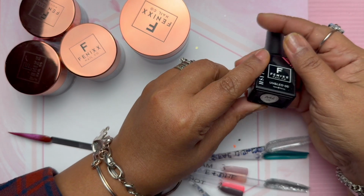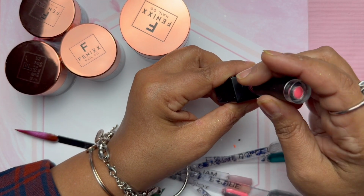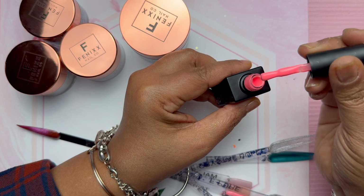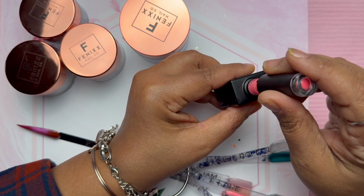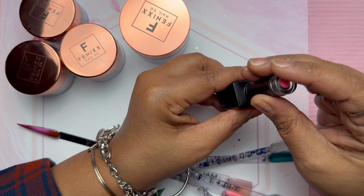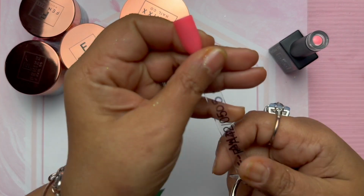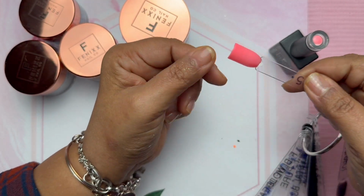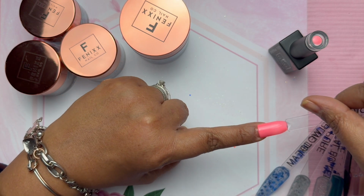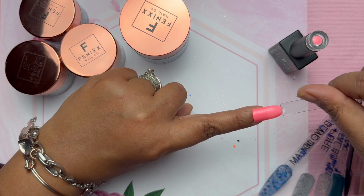And then we have A4205. And this one's a peachy pink color. And there she goes. So it's like a neon pink, peachy color. Not peachy, but like a corally pink, I want to say. So this is her. She's very pretty. That's a great color for some summer nails. Or if you're going on vacation, girl, to Florida, yes. Loving that color. So pretty.